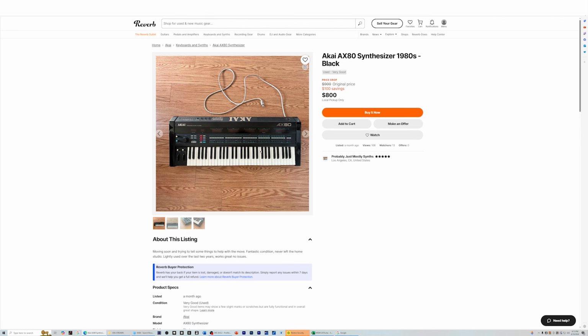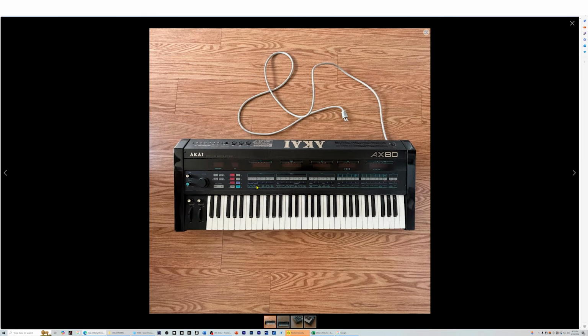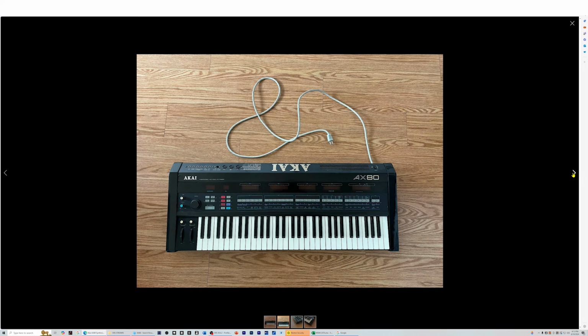$800, it's in LA. Local pickup only, but let's take a peek. It would be nice if they turned it on, because this is a giant fluoro display and it's important to make sure that it's working. And these 2 LED displays over here are red. You want to make sure those are working too. I'm not a fan of membrane buttons, and these are all membrane buttons here, but they might have been reliable on my Akai AX80, so I can't complain.